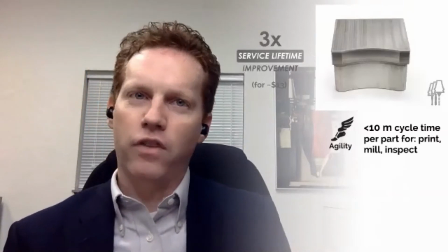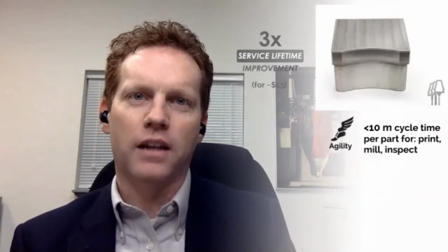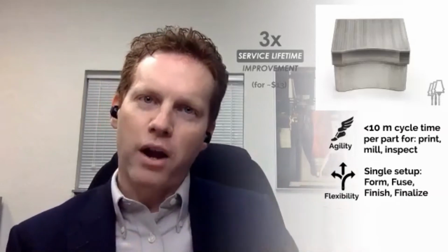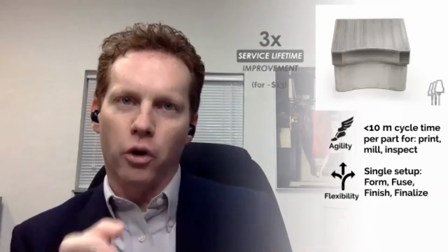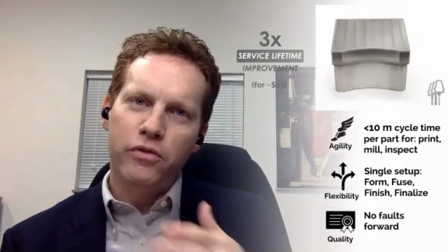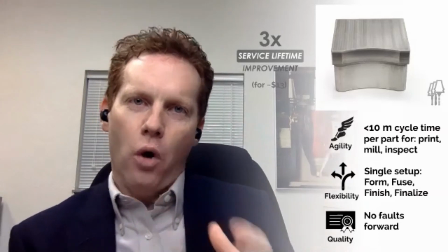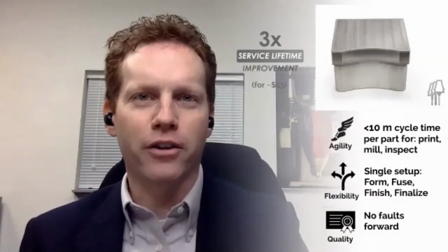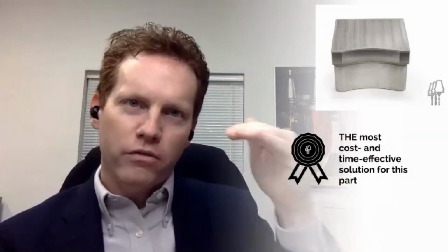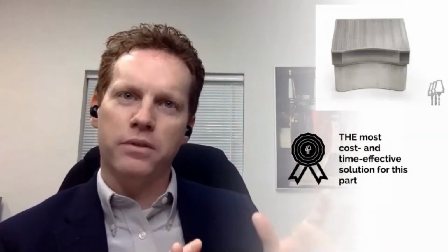And it's done in a very short cycle time. It adds less than 10 minutes to the cycle time of this part. It can be done in the same setup as what you're already using to do the essential processing anyway, so there's no additional refixturing and moving it along. And it enables a no faults forward approach. You get to move downstream with confidence, knowing that your part is good for your final customer, which is a great place to be. So this hybrid approach, where we can move between the forming, fusing, finishing, and finalizing all in the same setup, is the most cost-effective approach from a time and money perspective to get this particular part made.